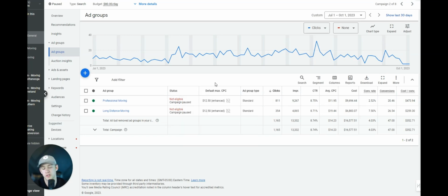Max cost per click is a great bidding strategy, and actually probably right for this campaign. But when we took a look at it, we wanted to switch from max cost per click to maximize conversions, target CPA. The reason why is that target CPA is going to perform better in the long run than max cost per click. It's a more lead-focused bidding strategy, compared to maximum CPC, where we just want more clicks. But let's jump into this professional moving campaign.